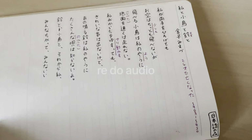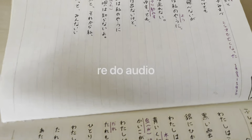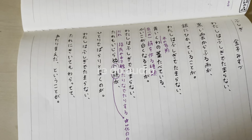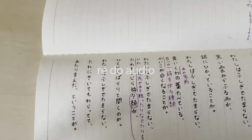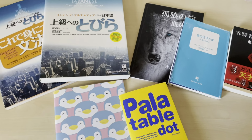And Nihongo no Mori also made a video where they went through a bunch of Japanese poems, I think, or Japanese literature, and that was really interesting. They did it like it was an actual Japanese lesson taught in Japan. This book isn't filled up, but that's what it was used for. So those are all my Japanese books, and now we're going to move on to my French books.